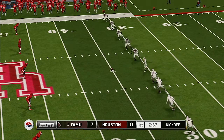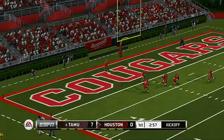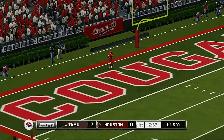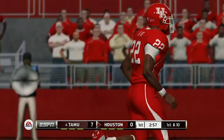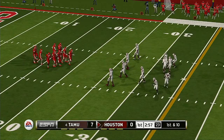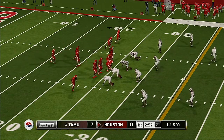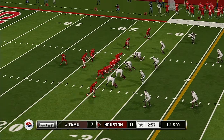Looks like they're ready for the kick. And he got all of this one. Great kick. This one's going to be down in the end zone for a touchback. Offense comes back out looking to improve from their last effort. I look for the offense to come out with the same game plan as before. You don't make changes after one play.